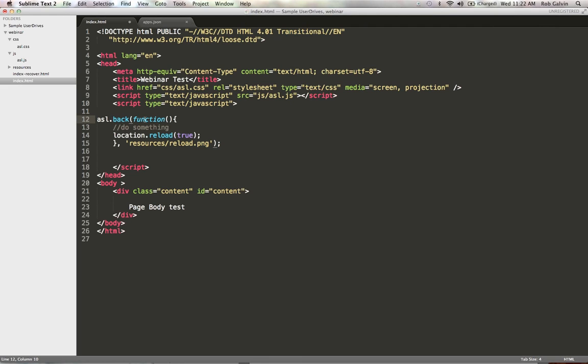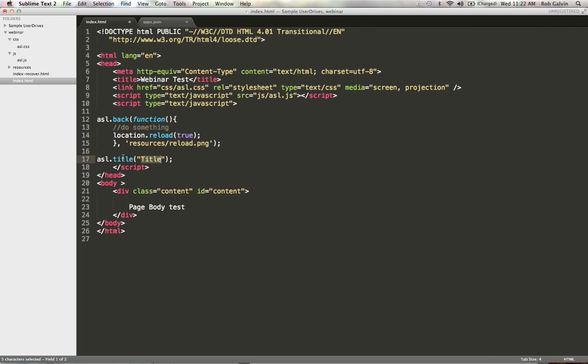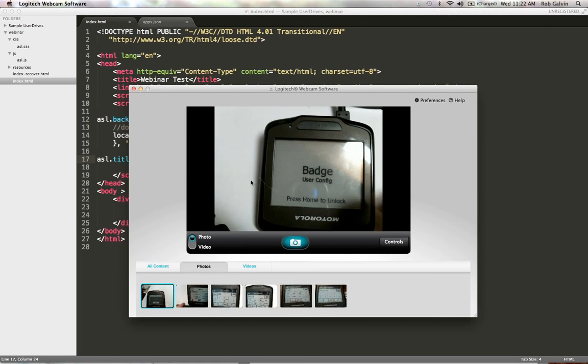So when the back button is pushed, I'm basically going to reload the page. So this way I can just refresh the page and show you what's going on. Okay. And then the second parameter you provide is an icon if you want to. Otherwise, it'll just default to the default back button. And then I'm also going to add a title. I'm going to change the title. So this is my webinar demo. Okay. And now let's take a look and see what this actually looks like.